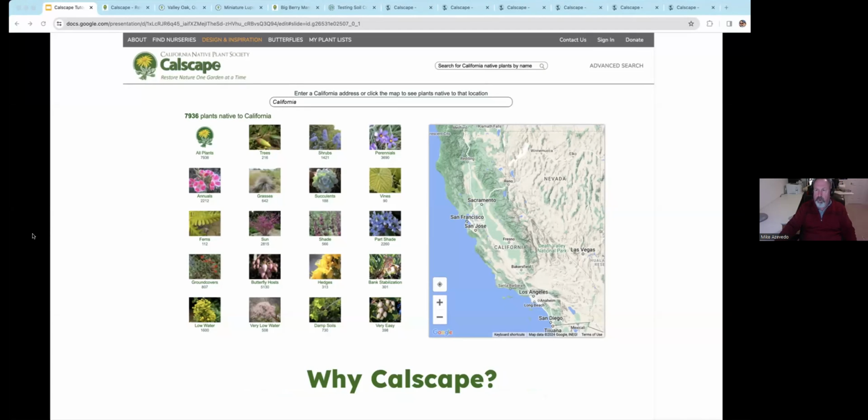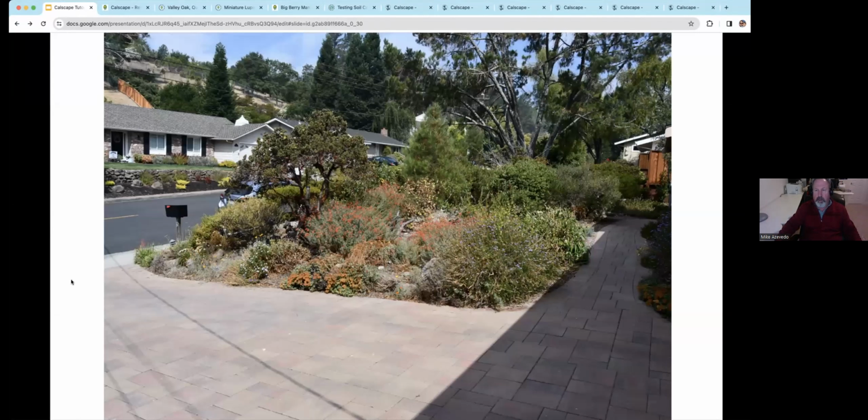So why Calscape? What is the big deal with Calscape? In order to answer that, I want to talk about a friend of mine's yard. Al Kite is a former professor. He's in his 80s now, and he moved into this house in the 1970s. And when he did, it was your typical house, with a typical front yard and a typical backyard, and they were already starting to talk about droughts back then, and they were encouraging people to do something about their yards and how they use their water.